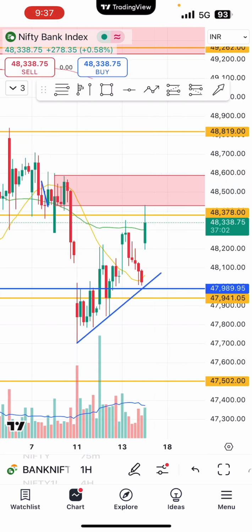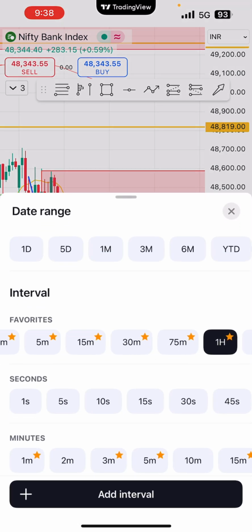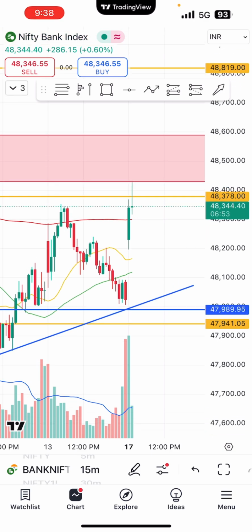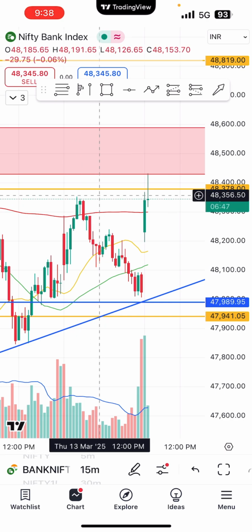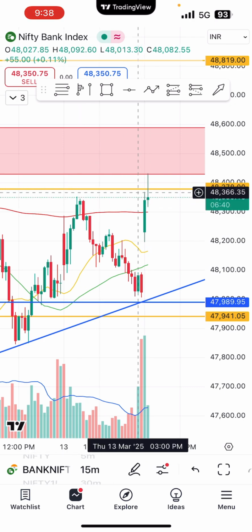Because you can see in the 1 hour chart here there is a supply zone, and you can also see that there is an important level of 48,378. This yellow line is an important level, and one more confirmation we have is that this was the high of Thursday, so it has broken that also.